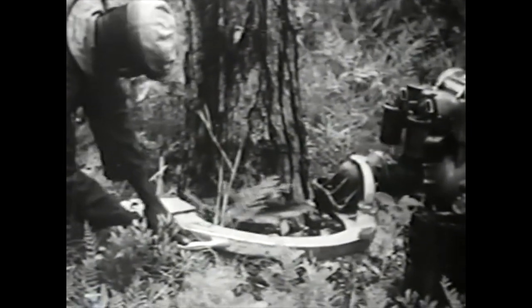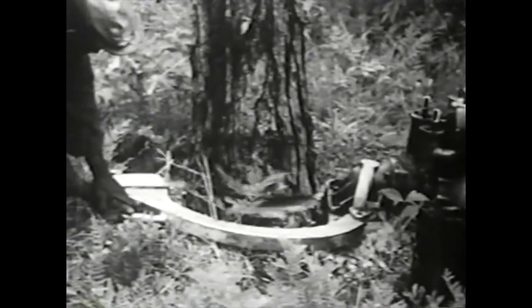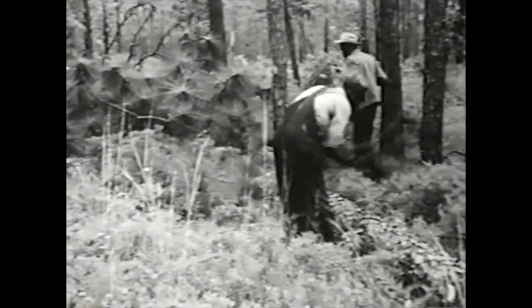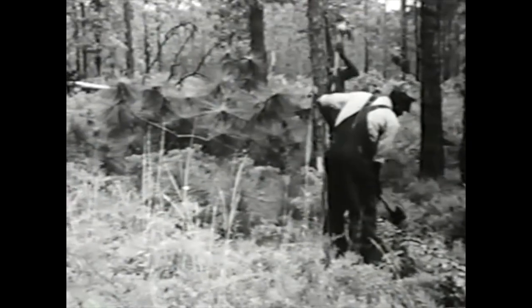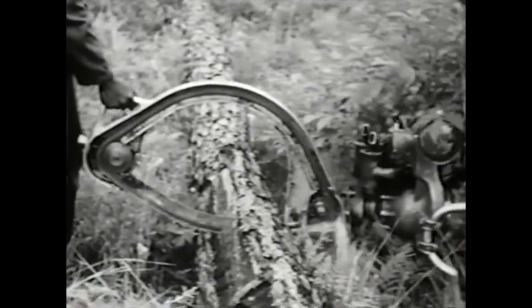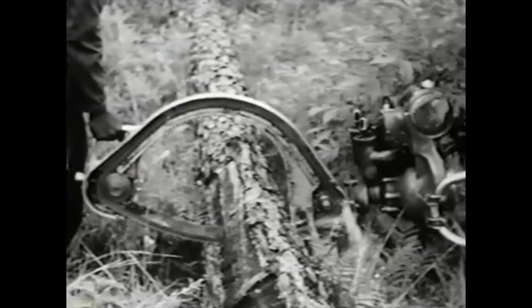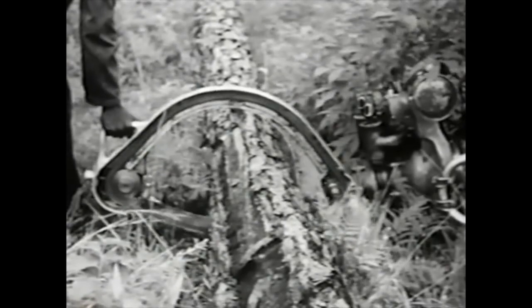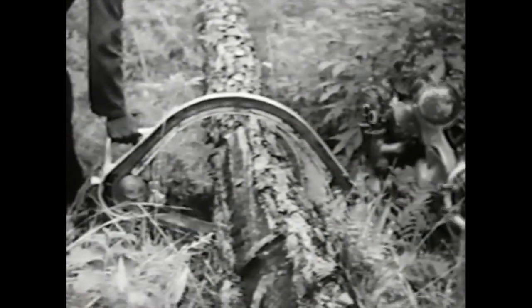Some trees which are cut have been scarred by disease and fire. Others have been tapped for turpentine, but they still can be made into useful wood pulp for paper. After felling, the trees are trimmed and bucked into suitable lengths for transport to the mill. Sometimes the bucking is done in the woods before the tree is moved. And here again, we see a portable power chainsaw cutting quickly through the tree.